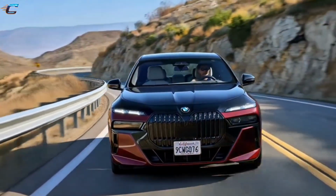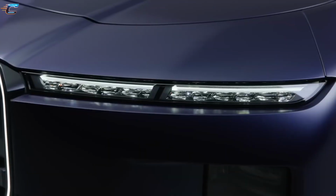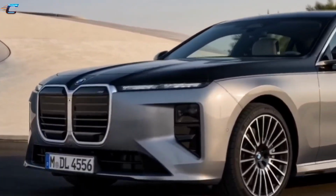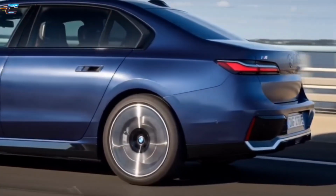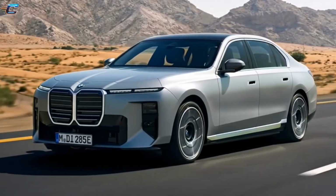Now the 2027 model? BMW simplifies things. Dual motor setups, all-wheel drive standard and higher trims with power figures sitting around 450 to 536 horsepower. So here's the reality. The 2026 actually gives you a more aggressive top-end option. The 2027? It's more refined, but slightly less wild.